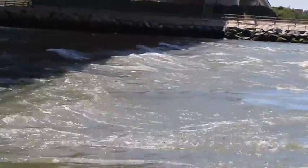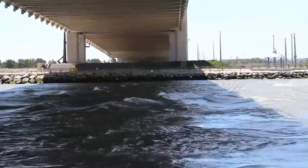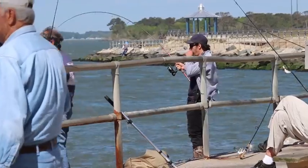Wind is picking up and you can definitely see it in the waves here. It looks like boats have gone through. It's not, it's just the wind and the tide.